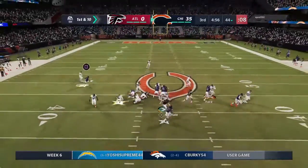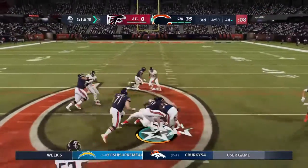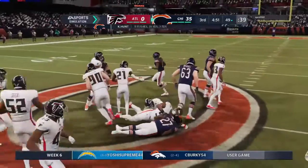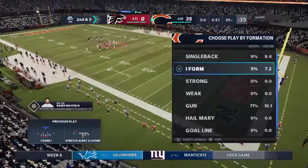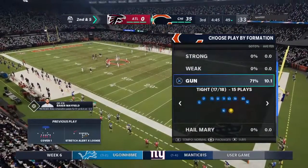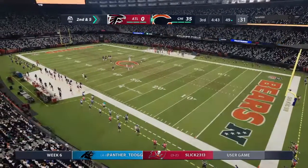On first down, they'll run with Hunt. Give him 5 on the carry there, and it'll be second down. Decided to hand it off that time on the run-pass option. Appeared to be an easy decision. Just gave it inside. Nice, steady gain. And 5.